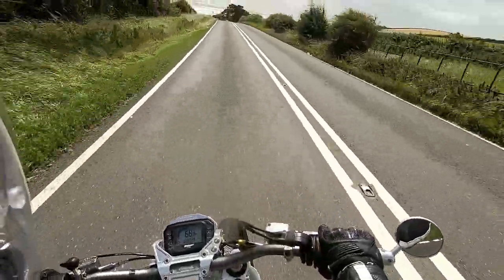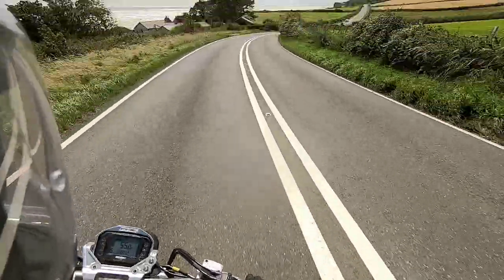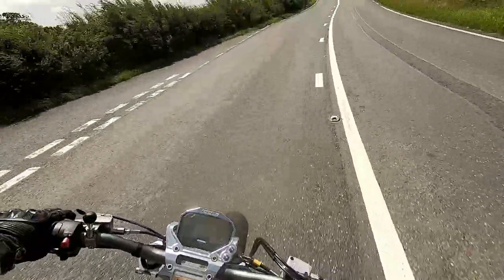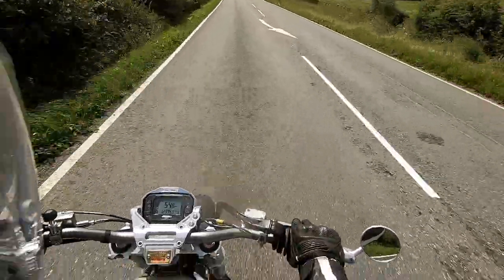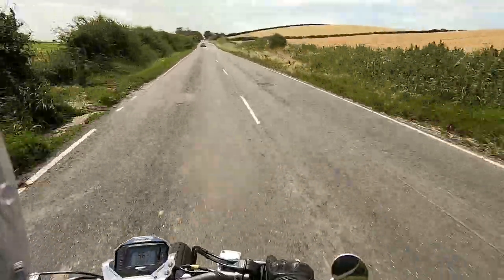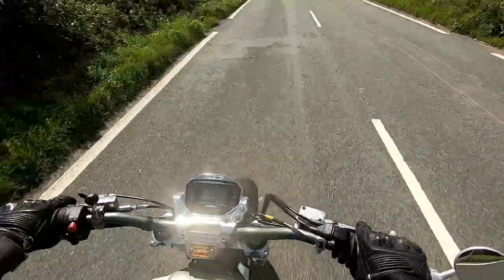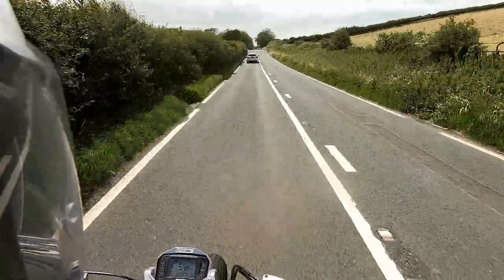It's comfy. A little bit of pain in me hands. I don't know what it is really. Just especially on my throttle, it's a different position to me GS. I know you get that, but I thought it might have been a bit more comfier than what it sort of is at this precise moment.